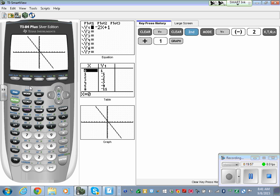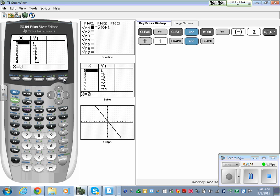Okay, so now to see the XY table, to see the values, you'll hit the second key, this blue key right up here. Yours might not be blue, might be yellow. I'm not sure. So you hit the second key, and then notice we want to hit graph again, but if you notice up here in the little saying, it says table. So the second key, and then hit graph, because that means go to the table. Now look, there's my XY points. Now if you plugged in the XY points, you'd get the same answers for Y.